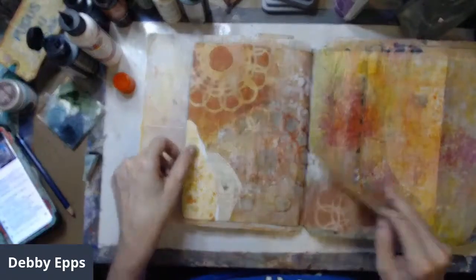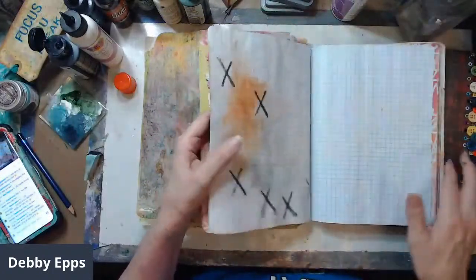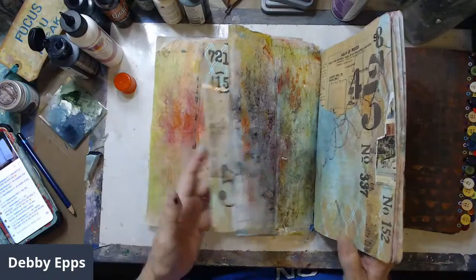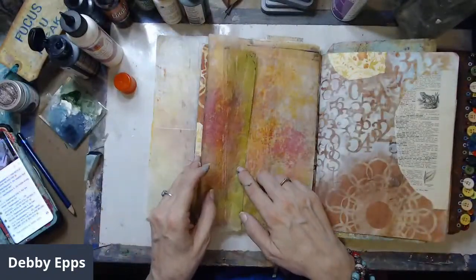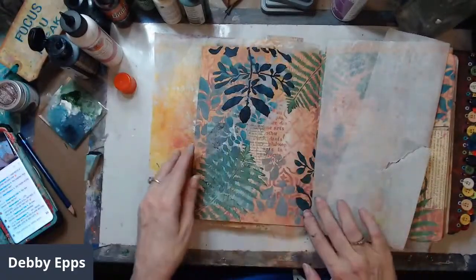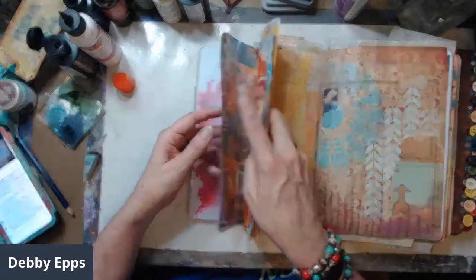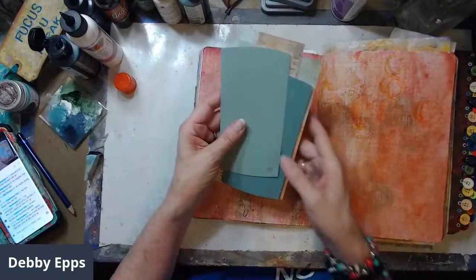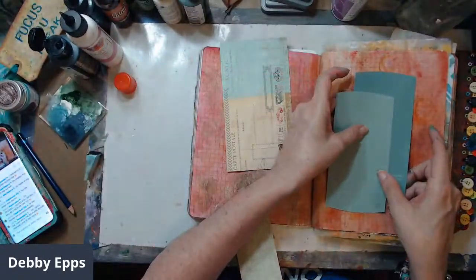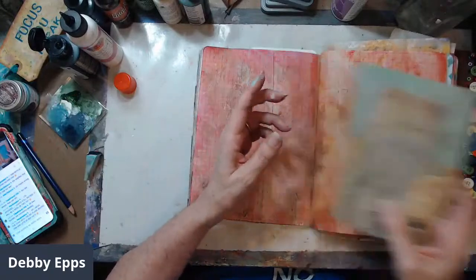Okay. That one's done. I think I just have one more set for this afternoon to do. I'm going to use some of this stuff, I think. I thought about staggering these and putting some piece of ephemera on them later, is what my thought was, but I'm not sure yet.